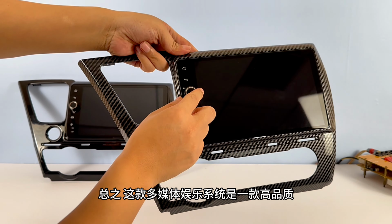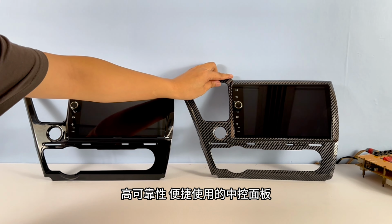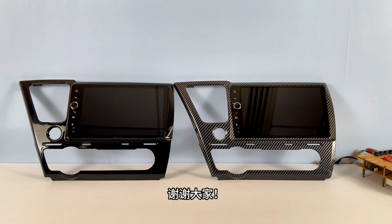Overall, this multimedia entertainment system is a high-quality, high-reliability, easy-to-use central control panel. It will be a significant addition to your driving pleasure.